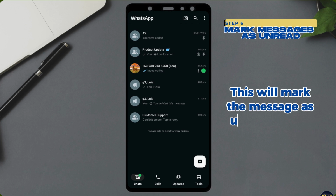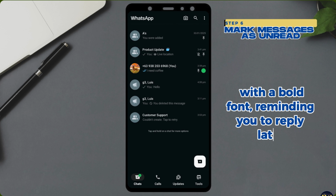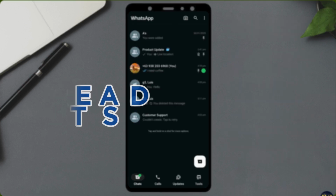This will mark the message as unread, so the chat will appear with a bold font, reminding you to reply later. It is a great way to ensure you don't forget to respond to important messages, even if you have already seen them. Number 7.